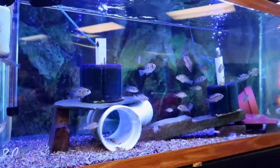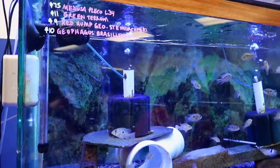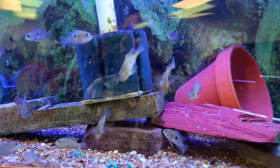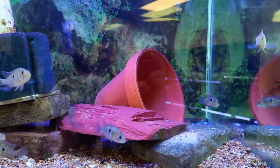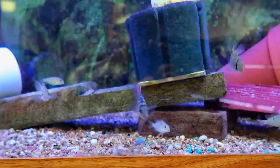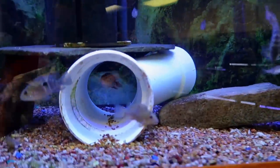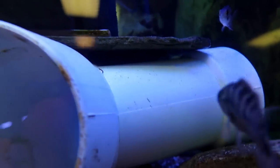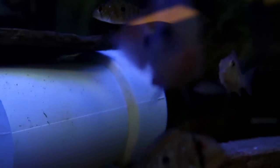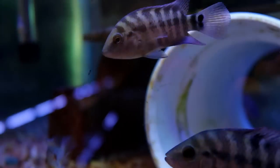Coming on over here, we got another cichlid tank. The Medusa pleco in there, some green terror, red hump geo. I don't think I got a good view of the Medusa pleco. Might get a silhouette in here somewhere, but I don't really remember. I do remember that I didn't get a good view. But I don't remember if we just didn't see it at all or if I just got a silhouette. Yeah, no, it was right there underneath that rock, in between that rock and the PVC, and the shadow was so bad there was no way the camera was ever going to pick it up.